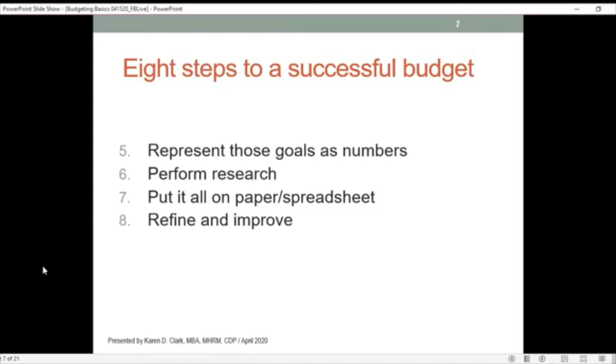Number 8, you want to refine and improve your budget. Again, it may be daily, it may be weekly, it may be monthly, but with you having it written down, it'll make it easy for you to look and reprioritize your responsibilities. Treat it as an ongoing process. Perform a contingency program and do the best with the most in the most efficient way that you can.